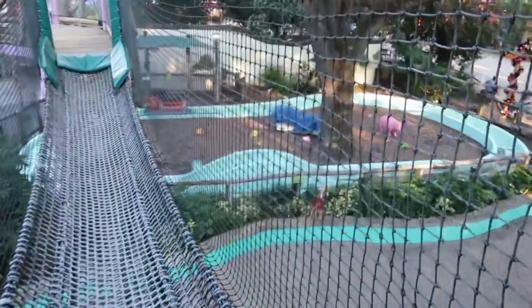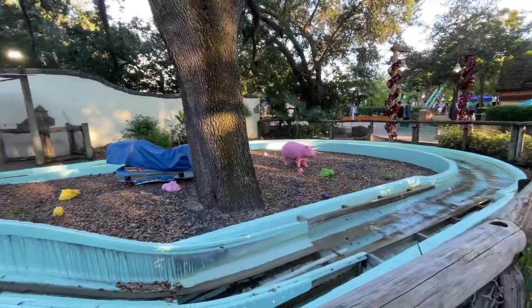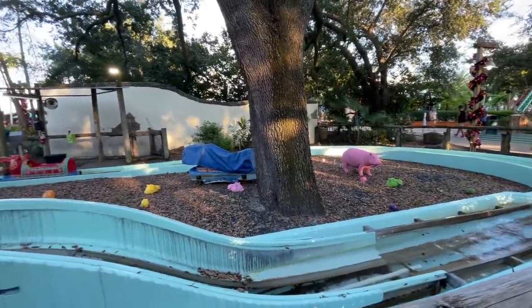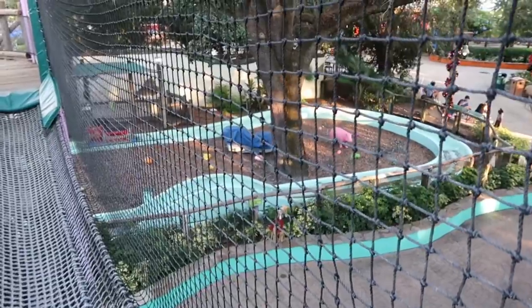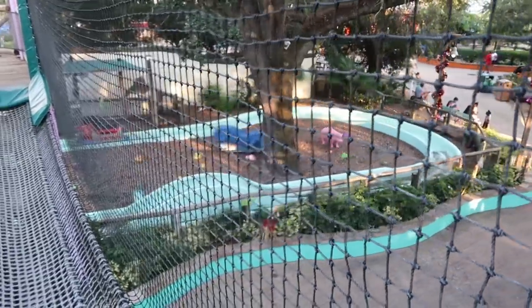It's right over here, and I got a little closer shot of it. Again, never seen that before in any park, so unique. Didn't even know those existed, but there you go. Mini log flume for the little ones. They have just a really nice setup over here for the entire family to enjoy.